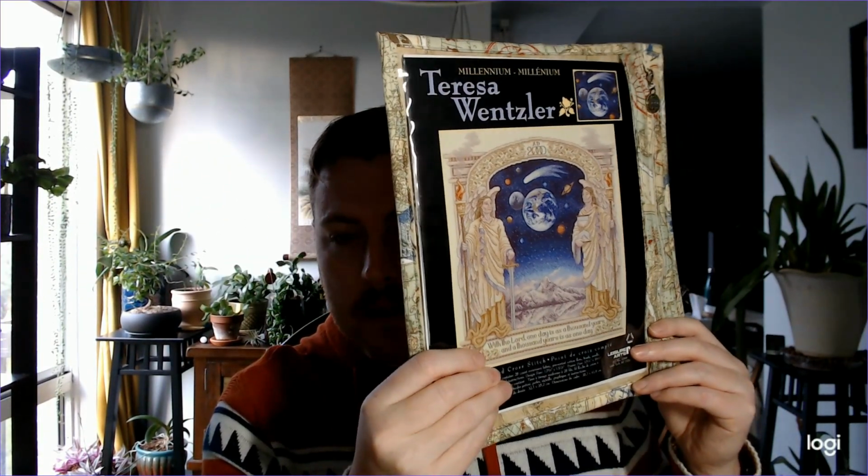So today my plan is to work on some cross stitch. I'm in the mood to work on some cross stitch. I did pick up the DMC that I needed for my Teresa Wentzler Millennium design. This is a kit. I believe you can't get the kit unless you look on eBay. I got mine on eBay. I've been told you can go to a website that sells Teresa Wentzler's and the pattern is available there. I can't vouch for that because I had not looked, but you could definitely try if you're interested in this.